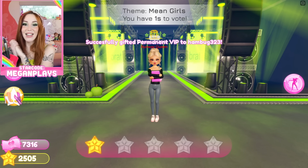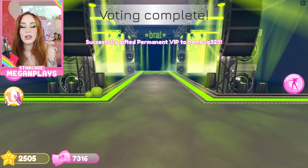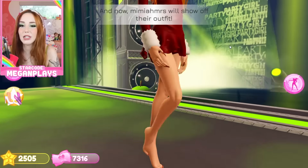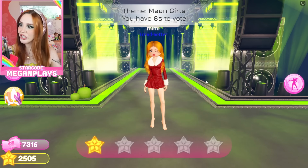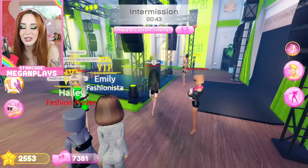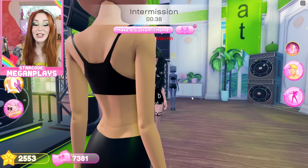Oh, and then this is the second stage. It looks so good. I really like this one. So from what I could tell, it's kind of swapped out because this is obviously not a VIP only server because they just gifted a ton of VIP. So I think it just kind of switches around. I love the Brat banners too. Those are so cute. And I think that is it for the update. I think that's absolutely everything in this brand new collab.